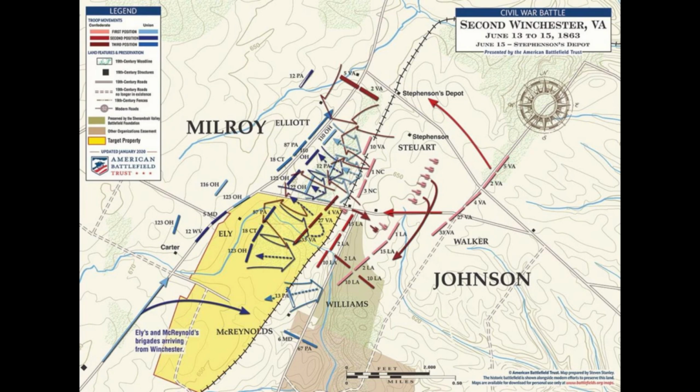When Milroy appeared later in Harper's Ferry, he was immediately placed under arrest. He thought he was cool. He was like, all right, I just need to go check things out. And they're like, oh, we've been waiting for you.